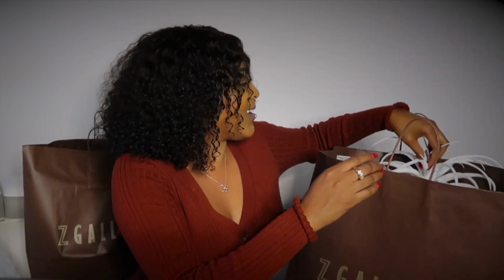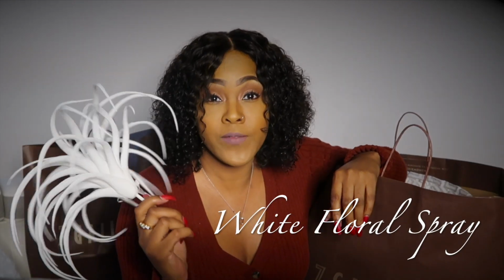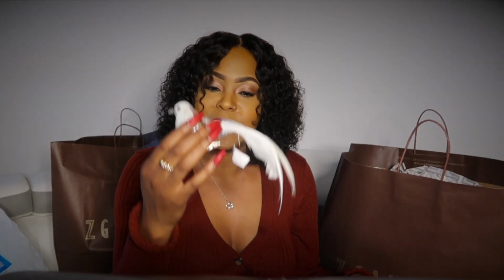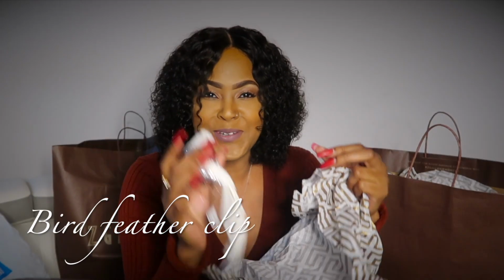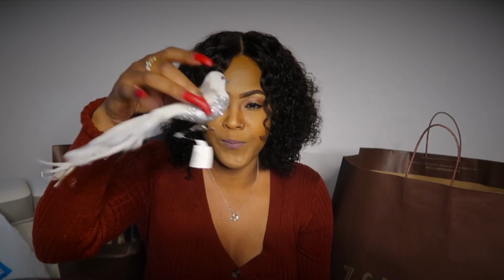Next bag, scoot this one on over. All right, so it's a little floral decoration. I'll show you again where I'm putting everything. But this was $12.95, Z Gallerie. This cute little bird, it's so pretty, has little glitter on it. Again, $5. And another one, and this is her twin sister. Same price, same place.